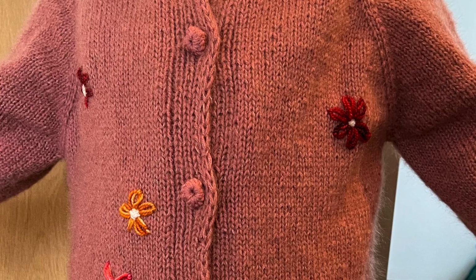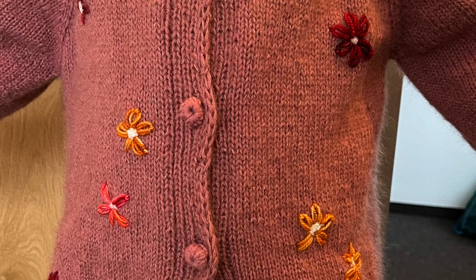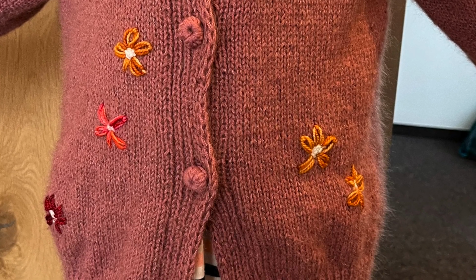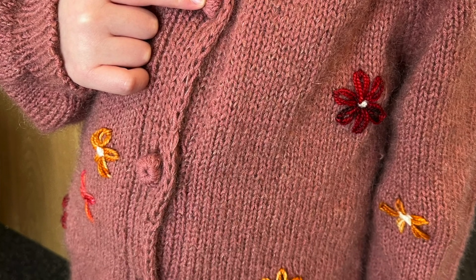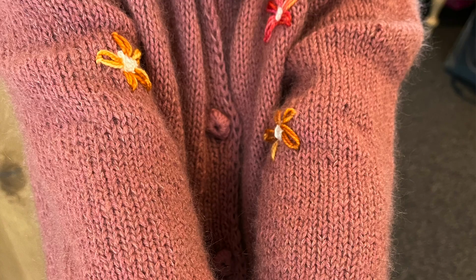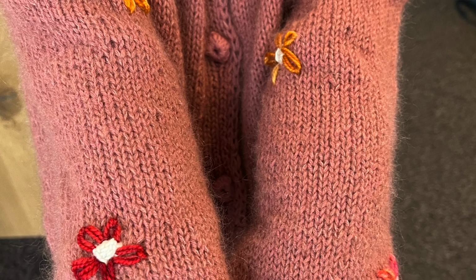I followed the pattern fully. I made the biggest size, which is for an 8-year-old. My daughter is only 4, but she's pretty big, and I wanted her to wear it for at least 1 or 2 more years. So I followed the design 100%.